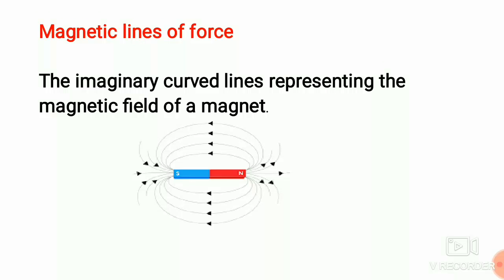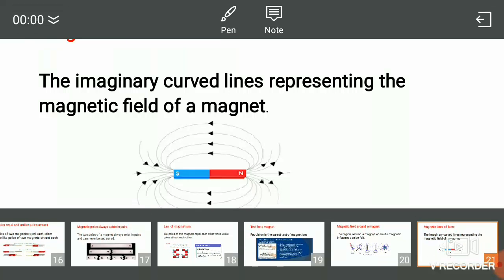Now place the magnetic compass at different points around the bar magnet. As the compass moves from one point to another, the direction of needle will keep on changing. Thus, we see the space around a bar magnet influences the needle of magnetic compass. This space has a force in that region that we call magnetic field. Now let us move forward.